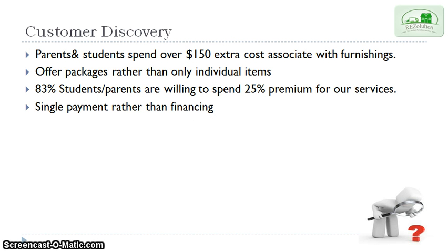So we designed a new survey, and 198 people gave us some more valuable information. We found that customers spend $500 on furnishing their room, but then we also found that they spend an additional $150 on extra costs, including transportation and shipping. Also, students prefer to purchase furnishing packages rather than individual items because of the convenience factor. Next, over 80% of customers are willing to pay a 25% premium just to have our convenient services. Lastly, customers prefer to pay all at once rather than financing these products.